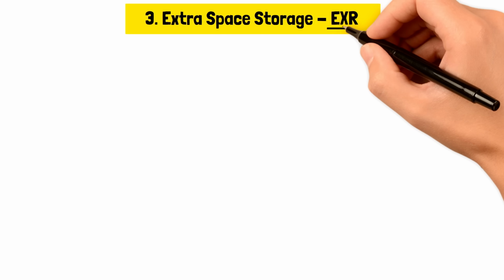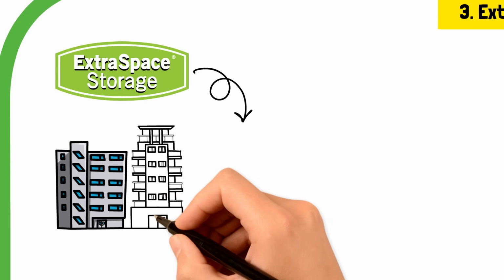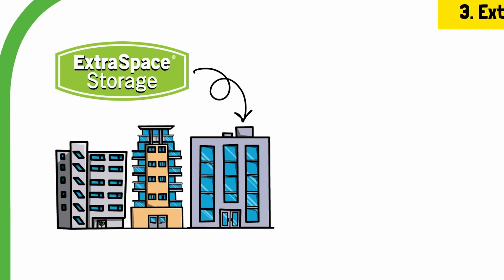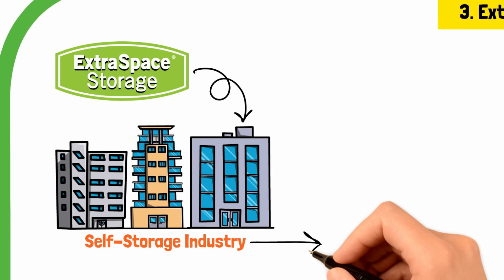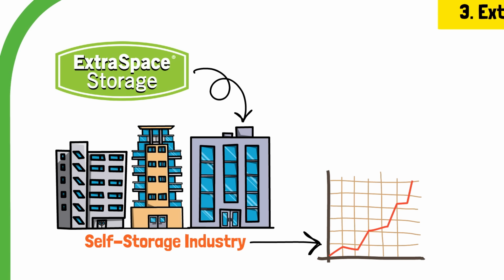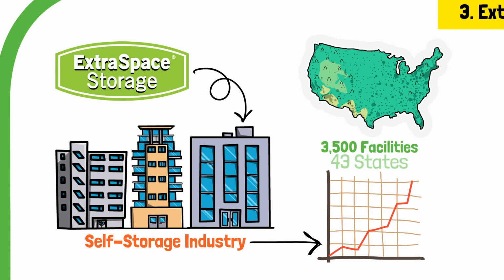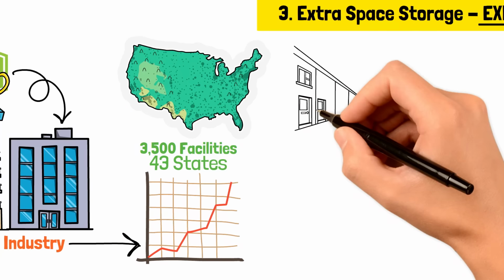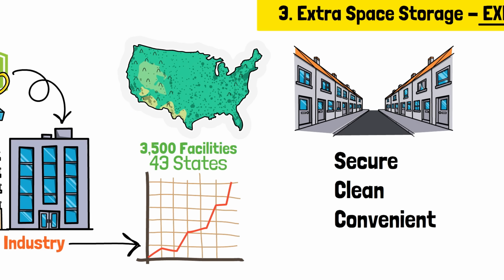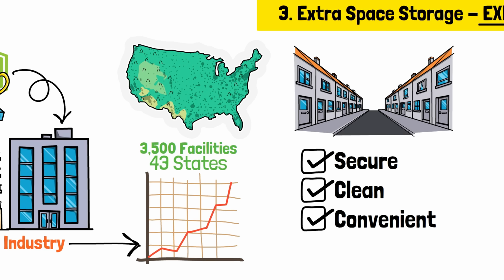Known by the ticker symbol EXR, Extra Space Storage is a fascinating player in the world of REITs. This company has carved out a niche in the self-storage industry. Now, you might be thinking, self-storage? Really? But this sector has been booming, and EXR is leading the charge. Extra Space Storage operates over 3,500 facilities across 43 states, making it one of the largest self-storage companies in the U.S. Their business model is simple, yet highly effective. They provide secure, clean, and convenient storage solutions for both personal and business needs.